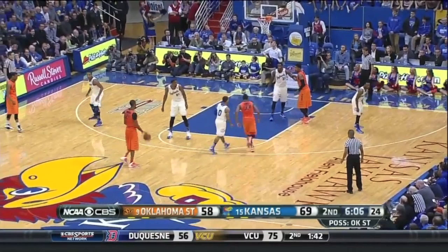And overall, the lapses aren't a huge buzzkill because he still has no experience. So the real question is how fast can he learn? And right here, this is after he got his 8th block. It finally occurs to Oklahoma State, gee, this guy's causing problems at the rim. Let's try something different.